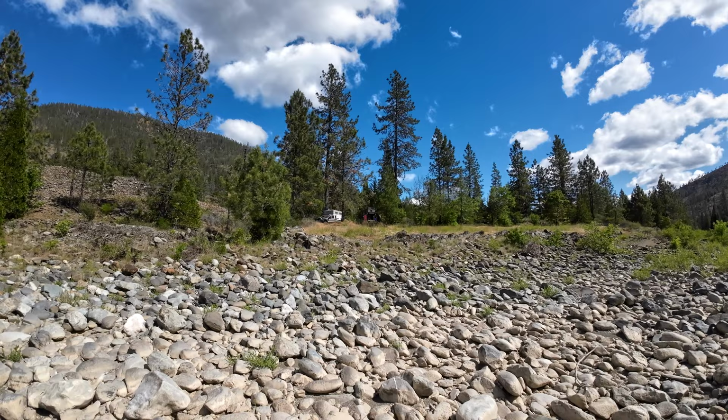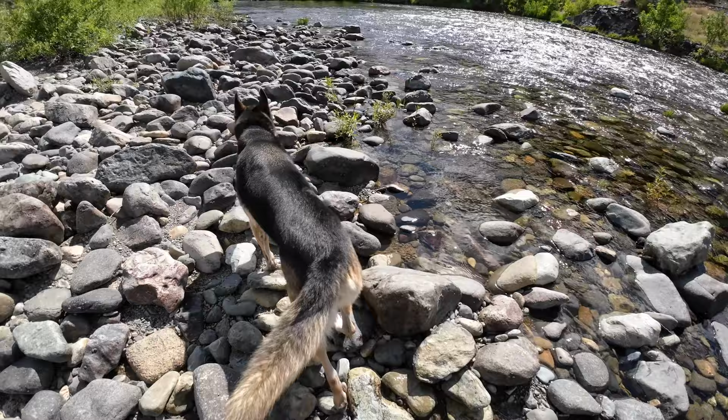Not easy to walk around here, is it, Shasta? Well, I wanted to go out in the river a little bit, but it's moving pretty swiftly, and these rocks are insanely slippery out here, and I'm just worried I'm gonna tumble, take a fall, hit my knee, break the camera, something like that, so this will have to do.